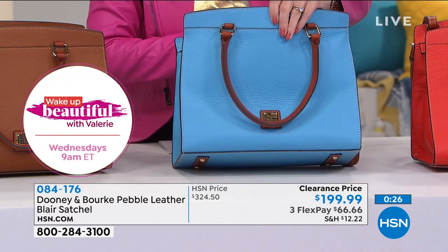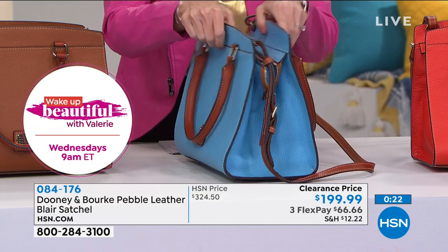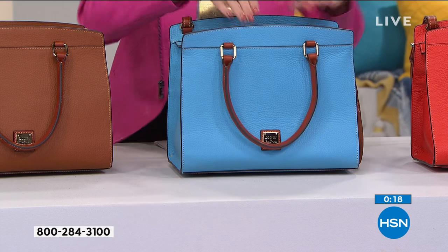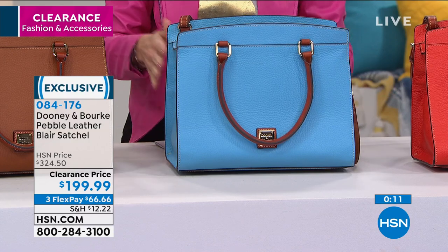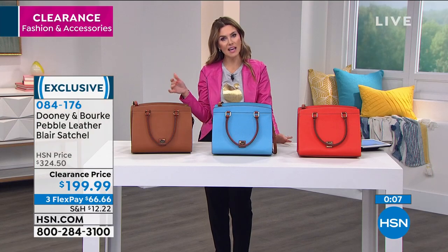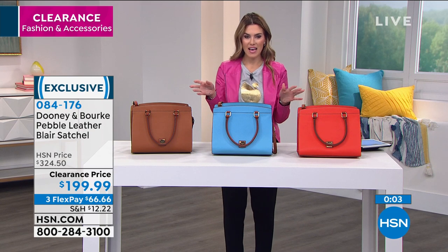You're going to be able to fit everything in here. Tablets, and I know we have some tablets that convert to a folio keyboard. You can have your snacks, your glasses, your wallet, water, sanitizer galore. You could even put some shoes in here. It's just a great everyday put-everything-in-there bag, but still really ladylike and refined, and still a Dooney and Burke bag.